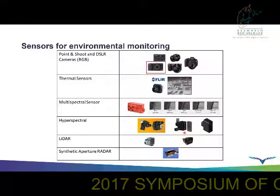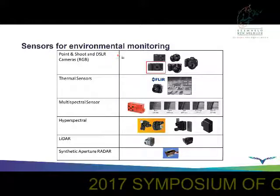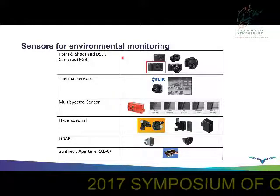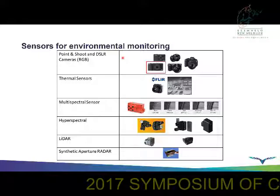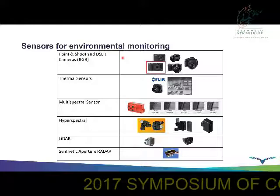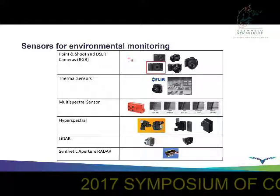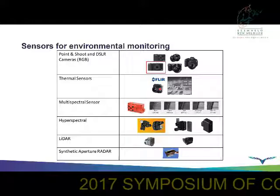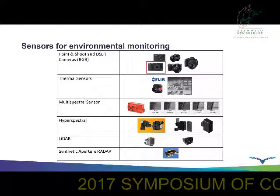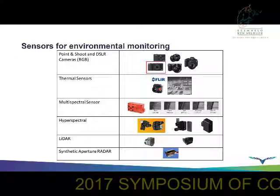Just going quickly through sensors. RGB, your normal point and shoot digital cameras, is receiving a lot of attention, and the technology is getting better every day and it's very cost effective, and what you get out of it is just amazing. The thermal sensors are still not plug and play, and it's not necessarily giving you the results, but I'm sure we will get there.